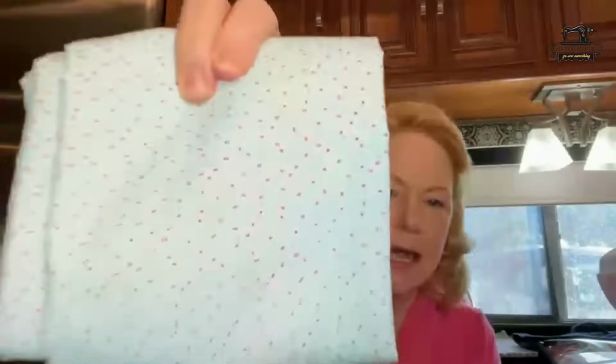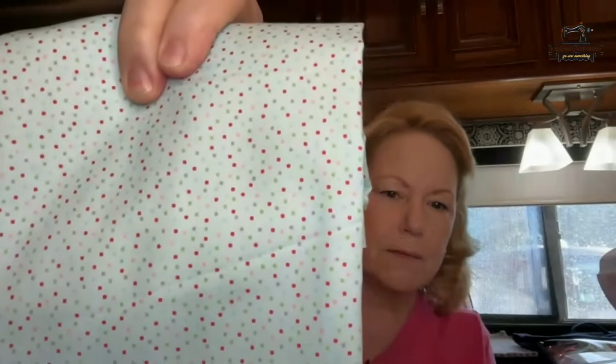So this is a baby blue Christmas. This is going to go around. I'm going to do a 2.5-inch border around the whole panel. And then I'm going to use the jelly roll I bought for a piano key border. Okay.